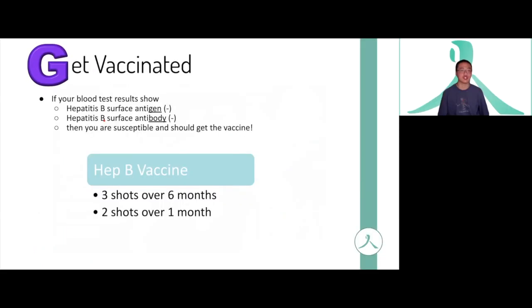The second G is get vaccinated. If your blood tests show that, number 1, you are negative for hepatitis B surface antigens, and you're also negative for hepatitis B antibodies, then you are susceptible, and you should get the vaccine, because if you don't have the antibodies, you won't have the defense necessary to fight off any hepatitis B infections.